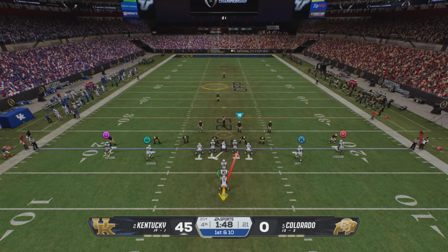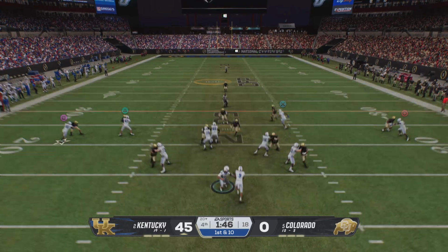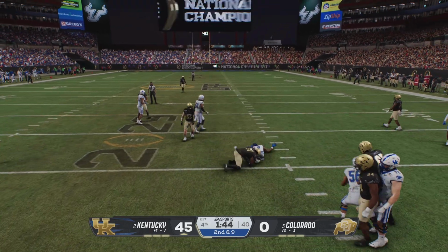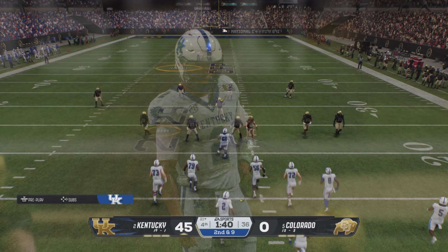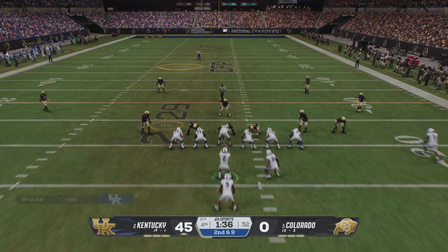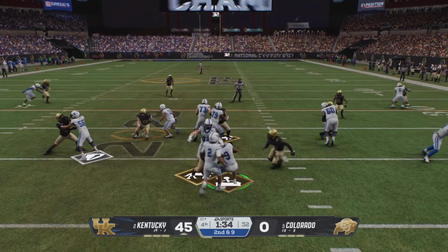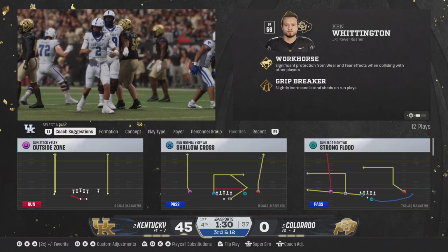Here's the first play of the drive now from the 20-yard line. Chewing clock with the running game. And it'll be Smarter right at the line for no gain. Now it's 2nd down here. Here's the handoff on a counter. Going absolutely nowhere. That would be a loss on the play.